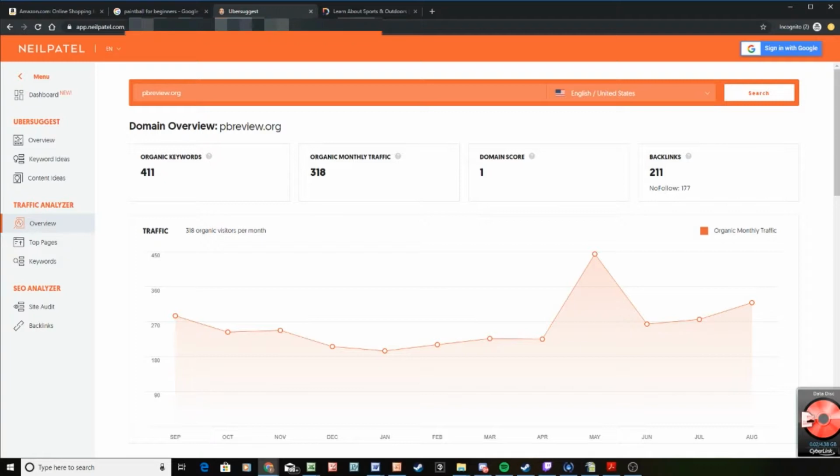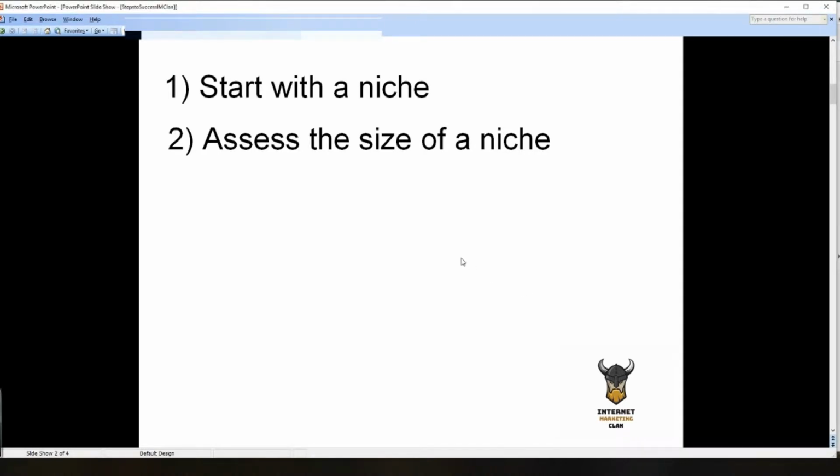So what I would suggest is take your list of niches, try and assess the size of each of these potential niche sites, maybe set up a spreadsheet, and then you can make a decision from there whether you think it's a goer. But before you plunge in, there's a few other questions I want you to ask about your potential niche sites. So I'm going to go back to my slides.